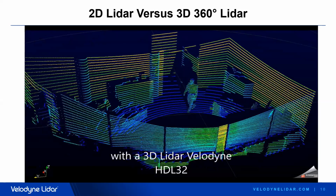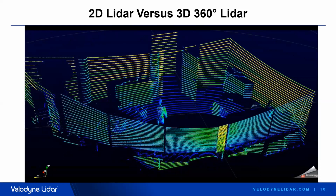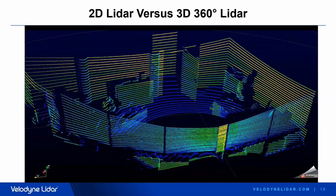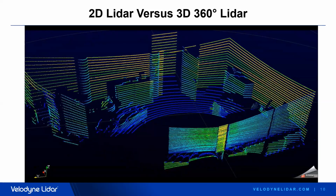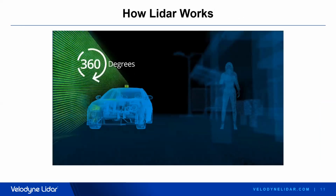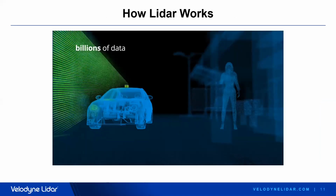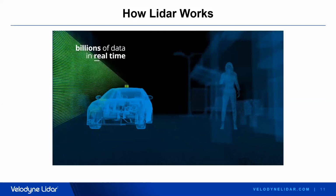It's not yet a mapping approach. Consider that what we are looking at here is just real-time data. And I think that speaks volumes if you compare a 2D scan approach against that multi-beam 3D LiDAR. Such a multi-channel LiDAR scans its environment, independent of the carrier platform where it is mounted, with billions of photons per second at 360 degrees in order to completely see the surrounding world.